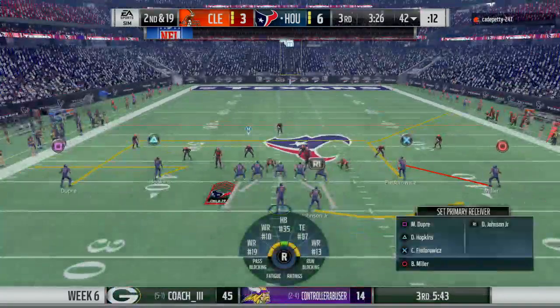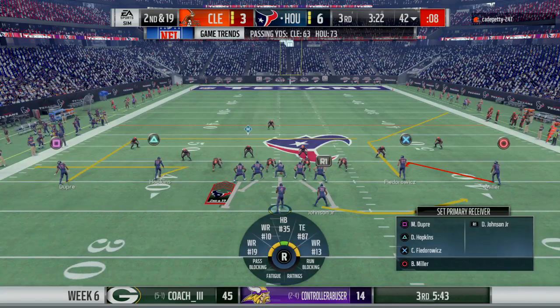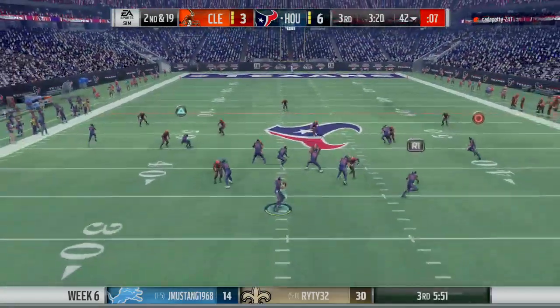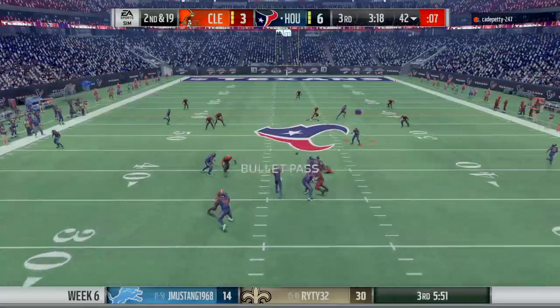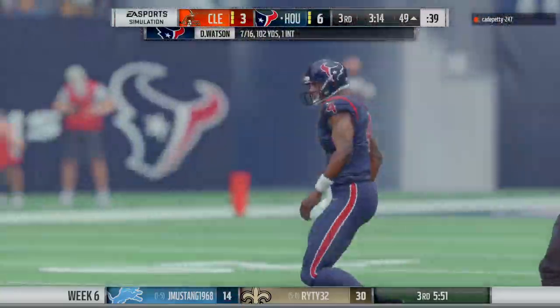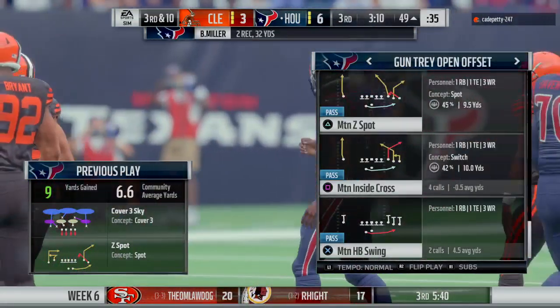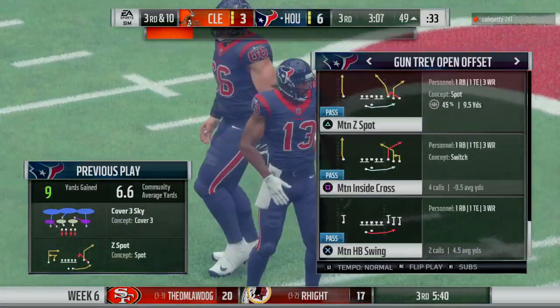Single receiver. Hey, you're on an island over there. Here we go. 38. Here's Watson now on second down. Miller on the catch over the middle. And he'll get it into enemy territory just across midfield at the 49. And they'll get 9 there as that sets him up better for third down.